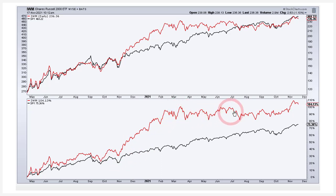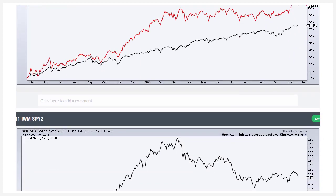And then IWM went flat. Meanwhile, SPY moved higher. And you can see that IWM is up 104% since April 2020 and way more than SPY. So just on that metric, it's still outperforming. But of course, if we look at a ratio chart, we're going to get a different picture.